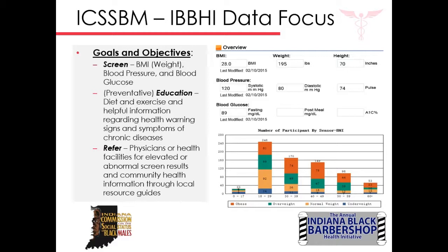And then their data collection and the outreach that they're providing. So they're really looking at, and these are actual screenshots from our StatWatch system. Stat is a mobile application. It resides on a tablet. And then the watch portion is the web-based backend. So these are actual screenshots from Stat and Watch. So they're looking at screening for BMI, which is weight and height, with an automatic calculation, blood pressure, and then blood glucose for the black males that frequent those barbershops.